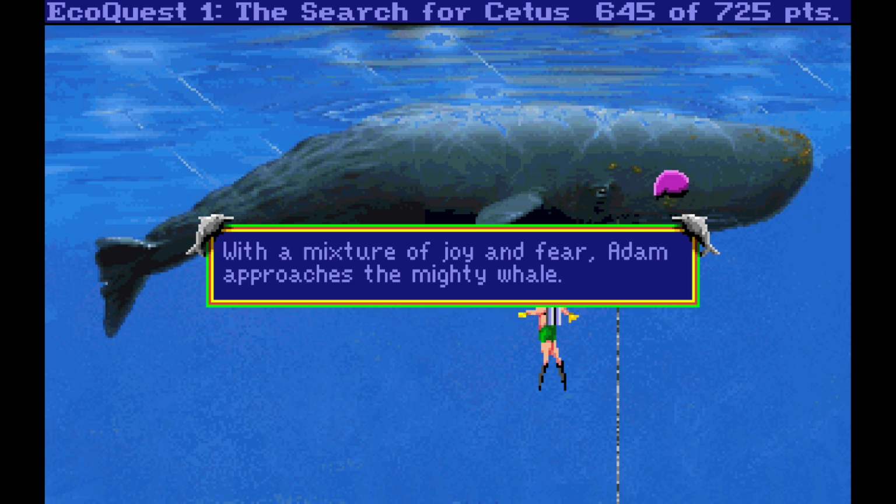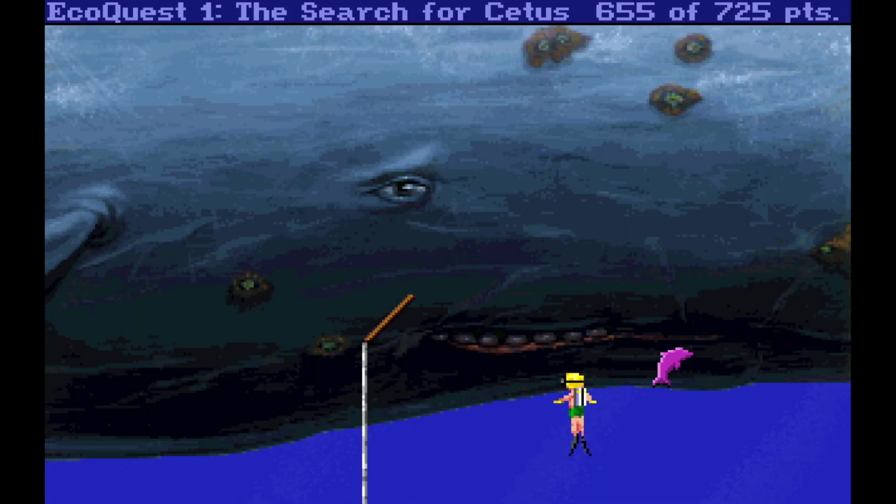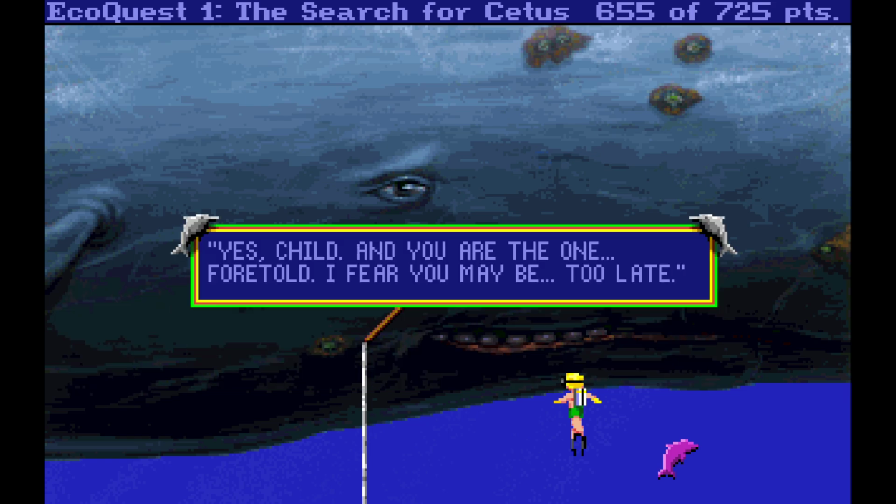With a mixture of joy and fear, Adam approaches the mighty whale. Your Majesty, you're hurt. No wonder you've been missing. You're trapped here by that harpoon. Yes, child, and you are the one foretold. I fear you may be too late.